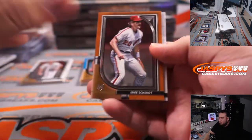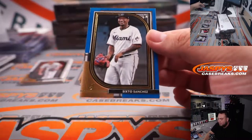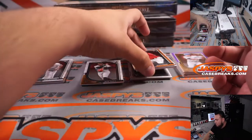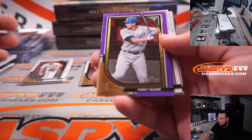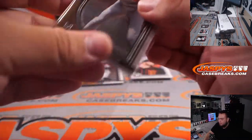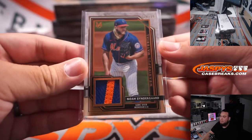Guys, next one, Schmidt, Brady Singer rookie, Cy Sanchez /150. Corey Seager /99 for the Dodgers, and Bohm for the Phillies. All right, good luck. Next one. Noah Syndergaard for the Mets, 24/35. Kevin with the Mets.